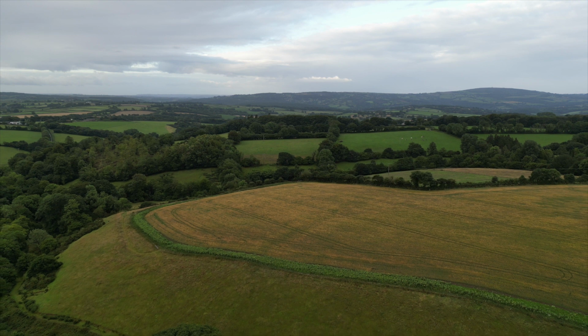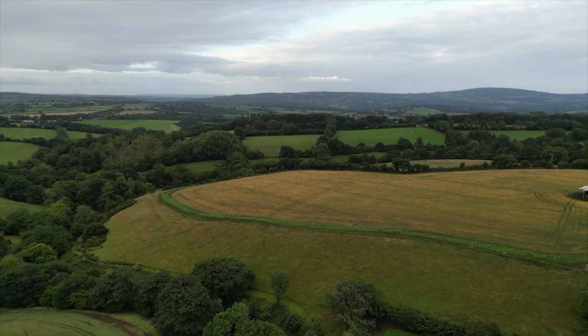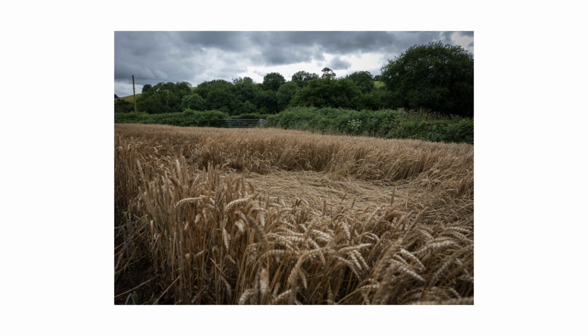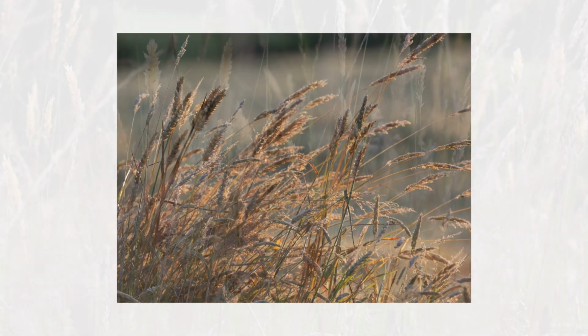Our 300-acre farm located on the edge of Dartmoor is rich in wildlife, with dense hedgerows, woodland and waterways providing diverse habitats for a range of species. But as we adapt to the pressures of modern-day farming, we find ourselves moving towards a more regenerative approach to restore soil health and protect our own future resources.